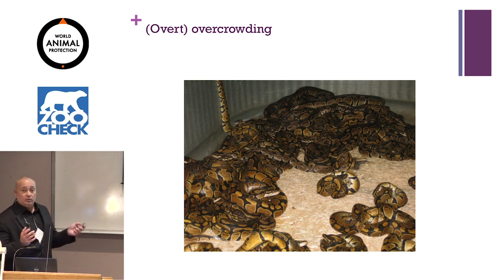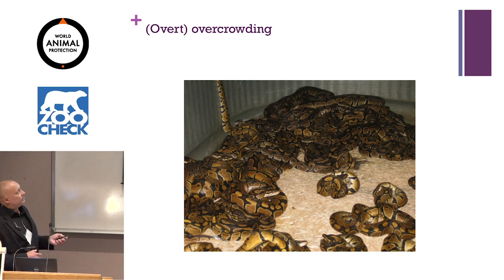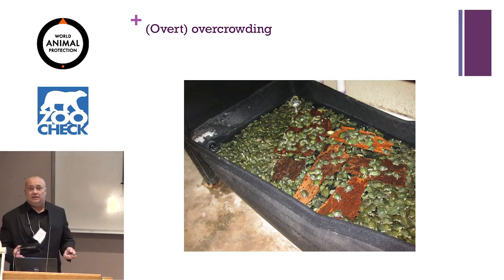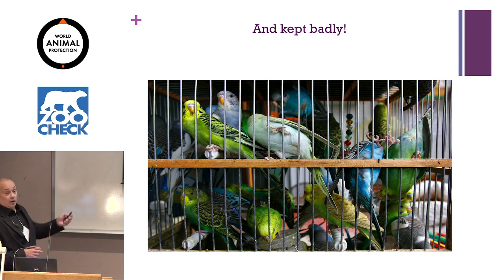And then all those dead ball pythons I showed you earlier on that had been in the freezer and now they're like in little convenient blocks, well, they're from here. These were the dead ones that were pulled out from underneath this. Again, obviously overcrowded or not? Yes. Clearly overcrowded. No question about it. Easy judgment to make. Well, same thing. Same thing.